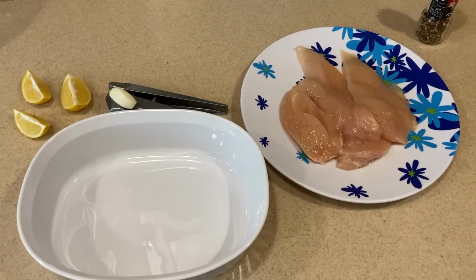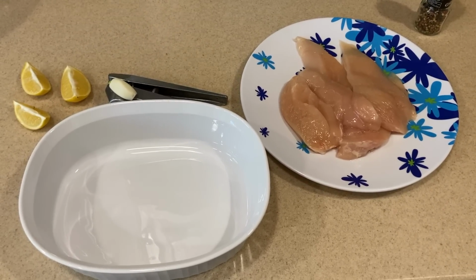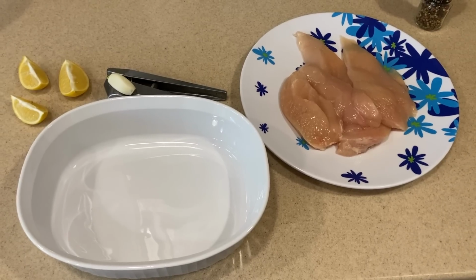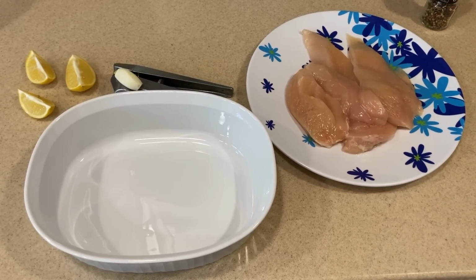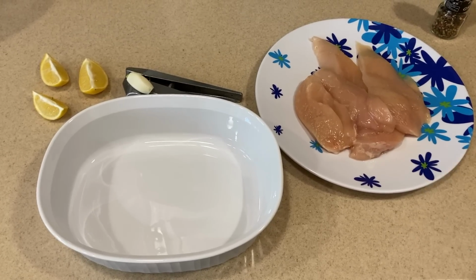Now let's make our sheet pan dinner. We are making a chicken, potato, and vegetable sheet pan dinner. Could not be simpler, honestly. It looks like it's going to be amazing. I've never tried it, but the reviews were really good. So I've got some skinless, boneless chicken breasts right here.